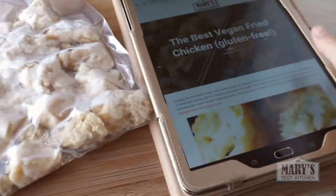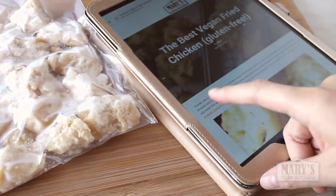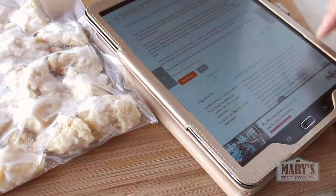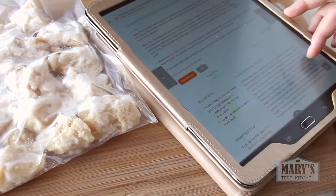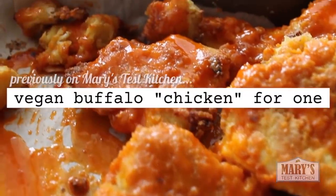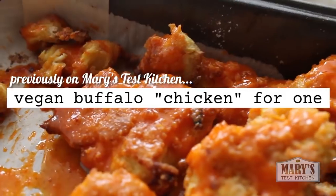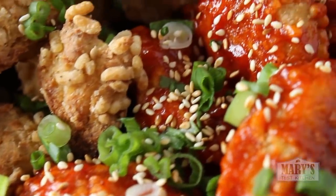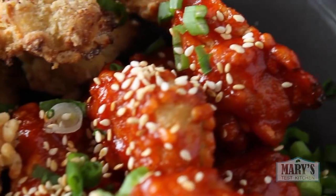Since this was frozen flat, it won't take much time at all to thaw, so I'm just going to set it aside while I prepare the dredge. You could always do an easier version like the one I did the other day when I did vegan buffalo chicken, but today I want to make it Korean fried chicken style, and that means super crunchy and crispy.